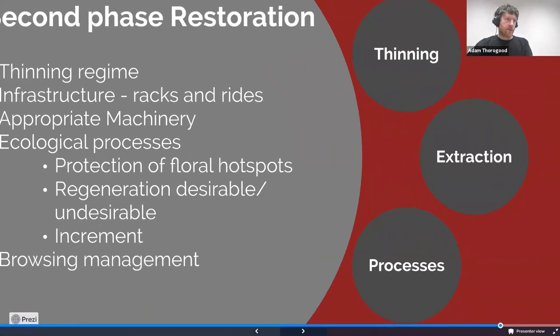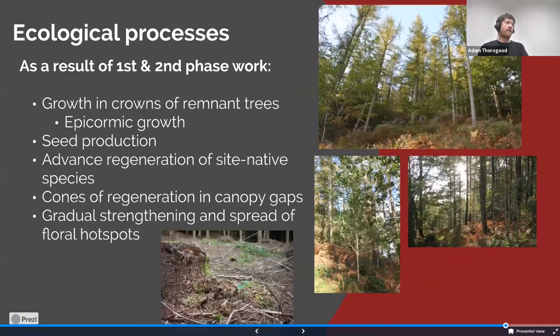And I'm going to come to an end almost, but I just want to talk about ecological processes. So as a result of the first and second phases of work, we'd hope that we'd see growth in the crowns of the remnant trees that we're focusing our management on. And we might even see some epicormic growth, so side shoots, especially in oak.